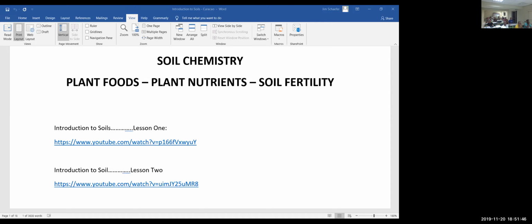control the rate of soil formation. These are called the 5 factors of soil formation. They are climate, topography, time, parent material, and biology. Differences in these 5 factors can speed up or slow down soil formation. Climate plays the largest role in soil development.